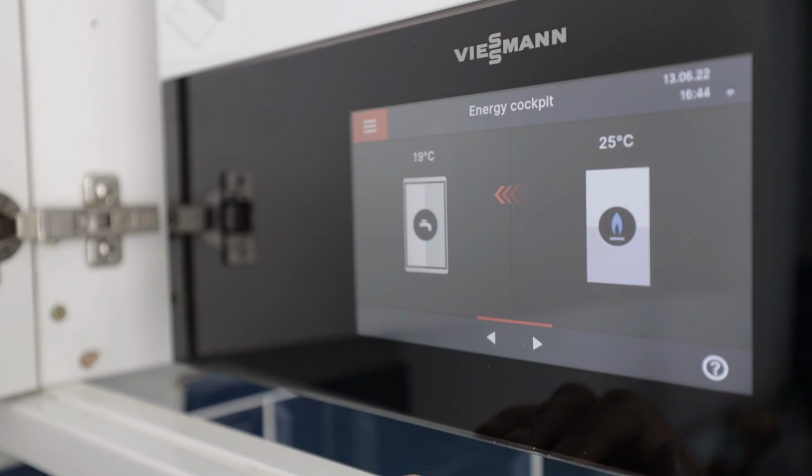That little interface on the boiler, I haven't seen anything as nice on any other boiler. It's a touchscreen, it's not as responsive as your new iPad.